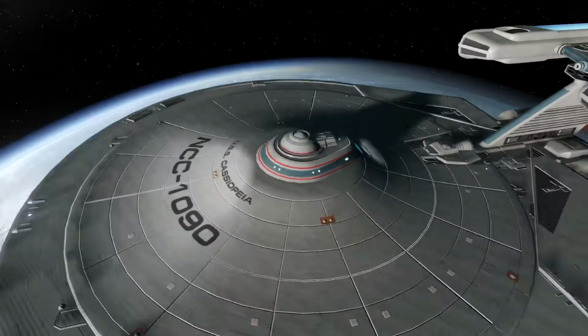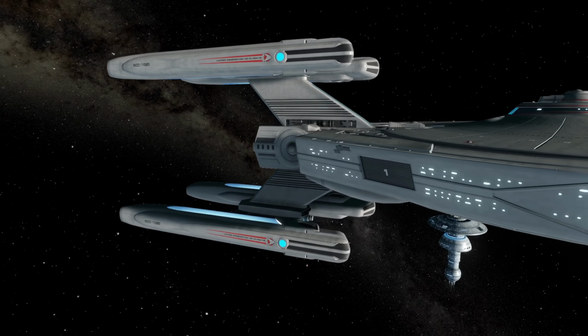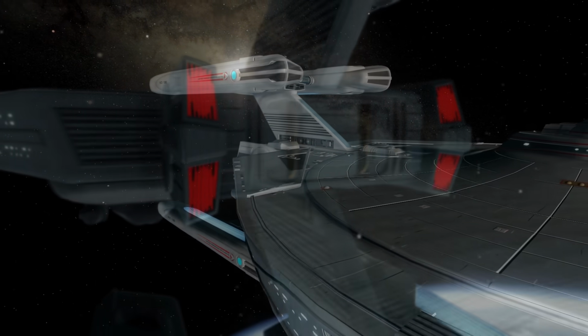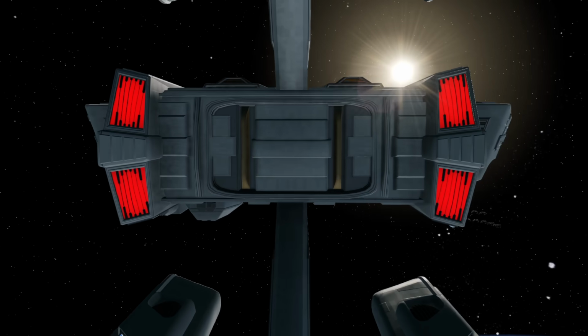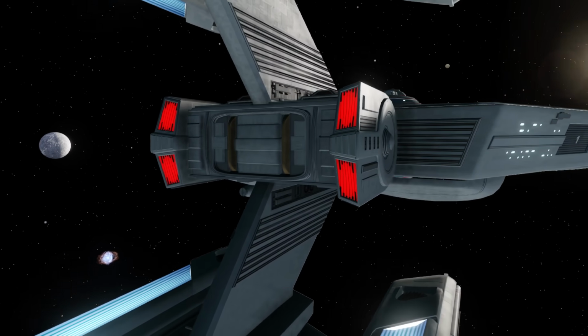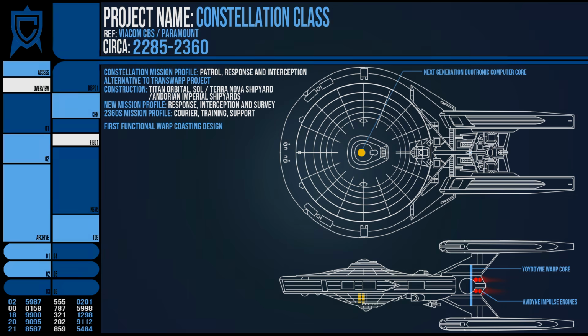Whereas the Excelsior was pioneering the new technologies, the Constellation was basically taking what worked from the Constitution class and adopting it, combining it with the breakthrough of warp coasting. For example, if the impulse engines look familiar, well, this is because they are the same model as the Constitution Mark II refits, just doubled up. The Constellation is 310 metres long, 140 wide and 94 tall across 17 decks.